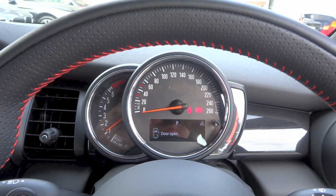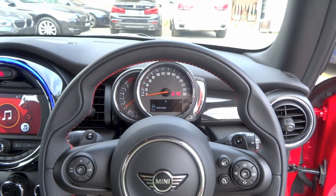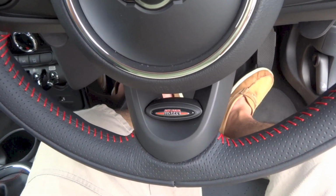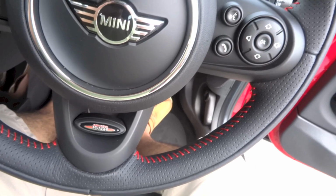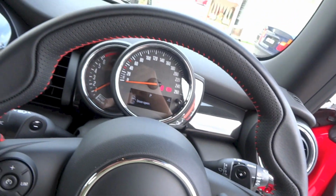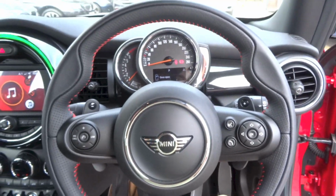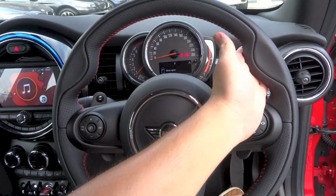A rack and pinion power steering system with electric assistance is present on the F56 Mini hatchback. For the Cooper S variant in Malaysia, there is a John Cooper Works leather steering wheel with the JCW branding on the bottom spoke, perforated leather and red stitching around the inner rim, and thick sport grips at 10 and 2.